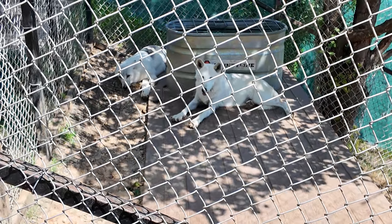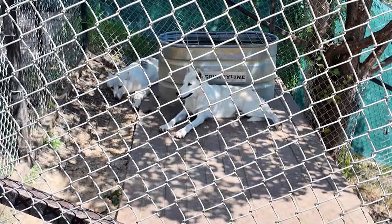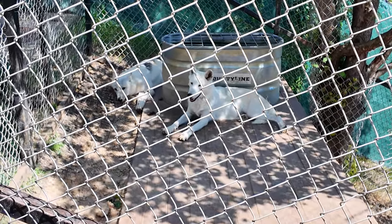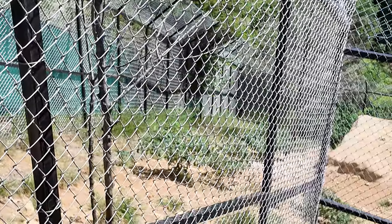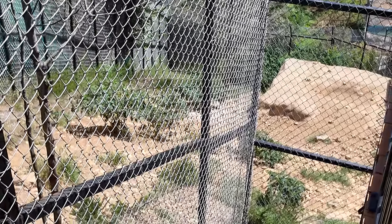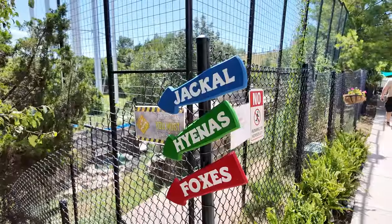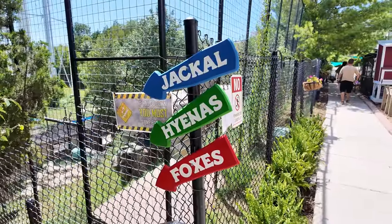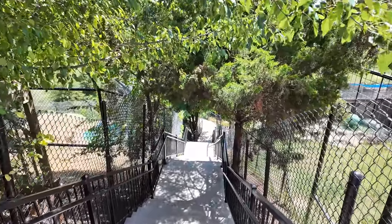All right, so these guys here are wolves, and they're pretty hot. They're just hanging out here in the shade. I can't blame them for doing so. They have a big, long area they can run in. It's kind of uphill, but they can hang out up here, and that's what they're doing in the shade. All right, so if we go down the steps, there's jackals, hyenas, and foxes down this way. Let's head down and see what we can find.